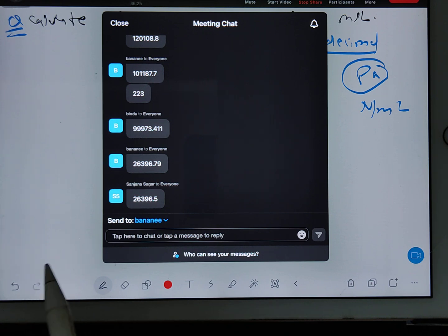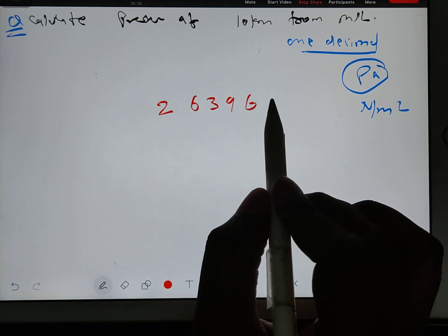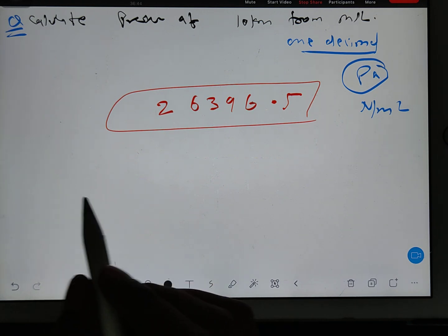So 26396.5 is an absolutely accurate answer. Sanjana, your answer is correct. 26396.5, this answer is correct. But how will you find that out? So let's see the solution process. Easy, very easy.